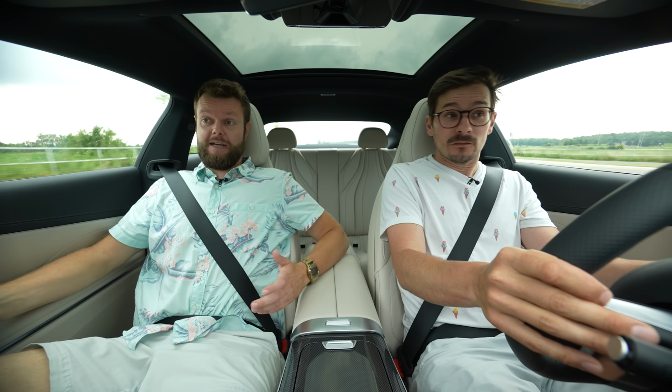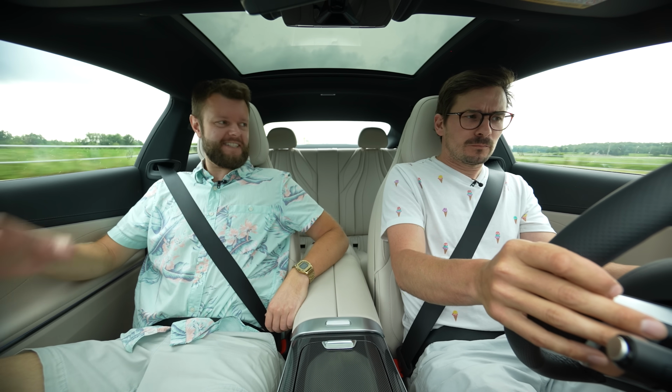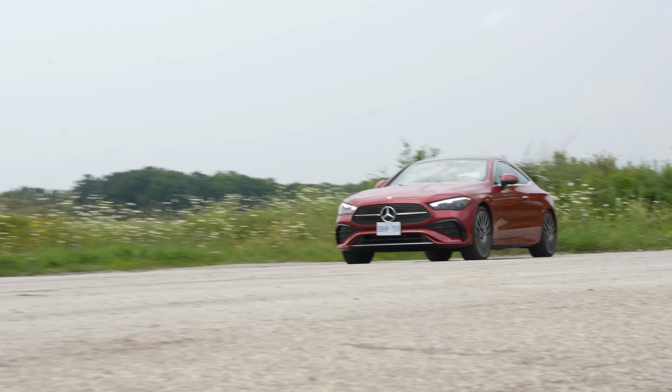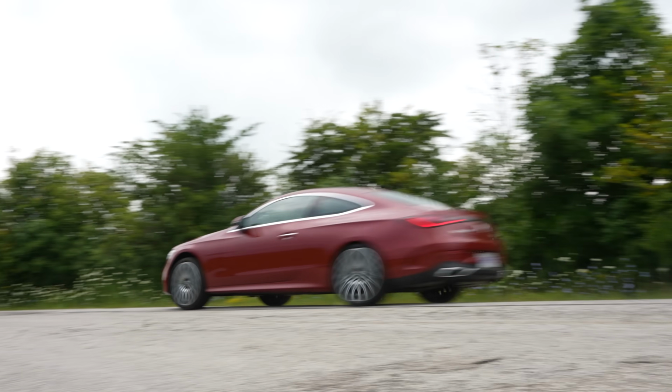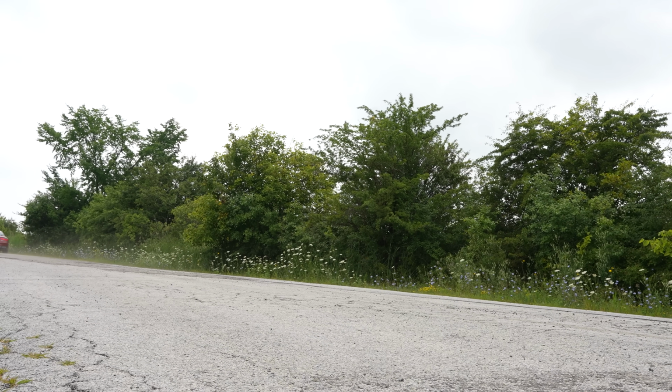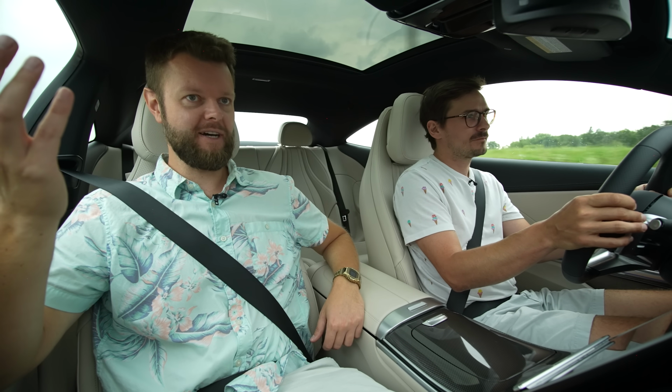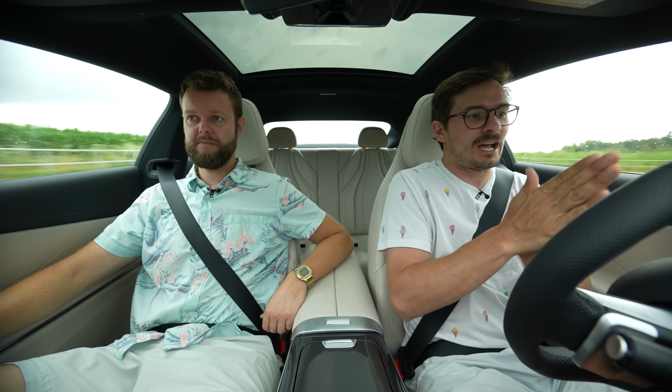Just gonna floor it. Oh, still really good. Kind of sounds okay too. Beefy for a four, this is impressive for a 300 badge. Yeah, it's not bad. What is left to chat about?